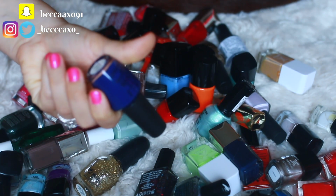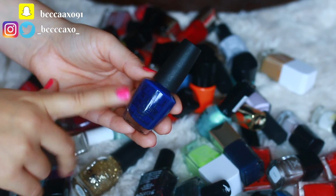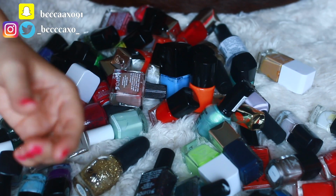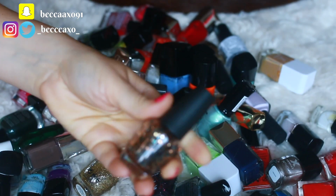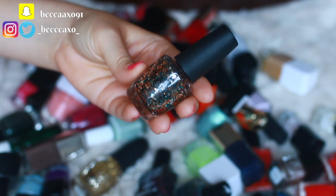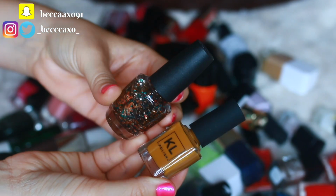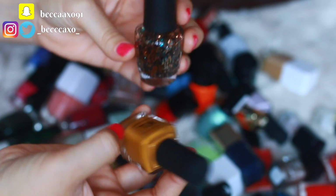More OPI nail polishes. This one is called OPI Euro. This one looks a lot like Gumption from KL Polish, so that is one I'm going to get rid of. This is a shimmer from OPI. This one's called The Living Daylights, and I am actually going to hang on to this because I do use this. I think this looks so pretty with this one from KL Polish. This one's Caramello. I think the combination of these is so pretty for the fall time, so I'm going to hang on to that.